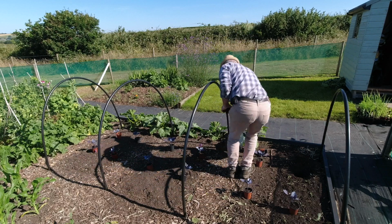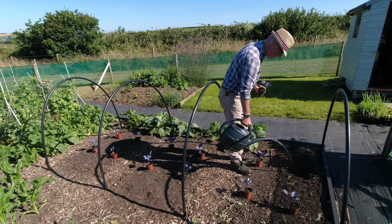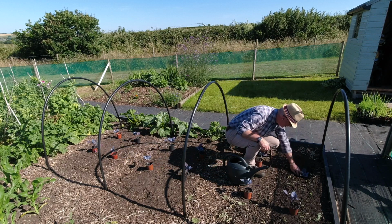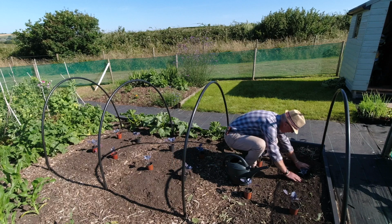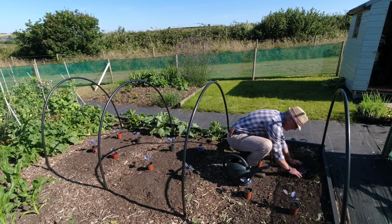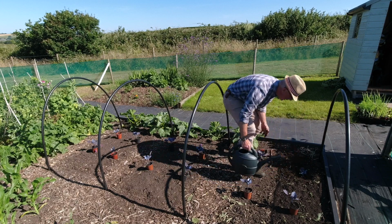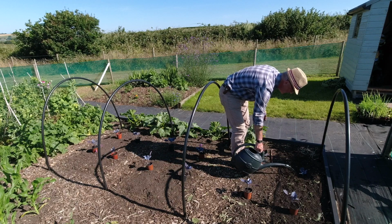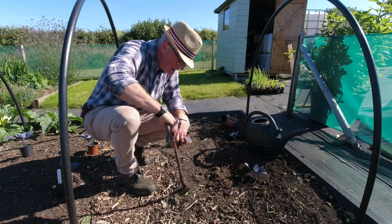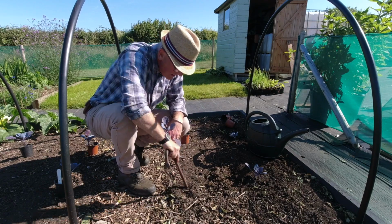Anyway, first things first is to put some water in the hole, put in the plant, and then fill in around it, leaving a little well just so I can top it up and the water stays around where the actual cabbage is. Never grown these. I'd be interested to know if you have, if you've got any hints and tips.